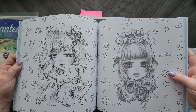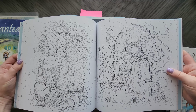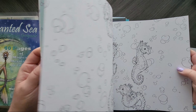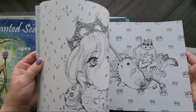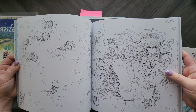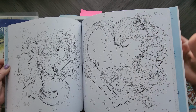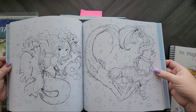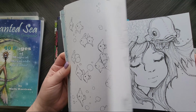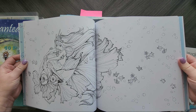I haven't even done anything in this, so this would go towards May Color Your Hoard as well. So I need to do a page, but there are no rules. You can color these with whatever you want. Great cardstock. Great printing. I mean, thick. You can do water. Oh, I like that one. I just stepped on that one by accident, just to show you the paper. So yeah, I need to color something in here this month. Oh, I like that one too.